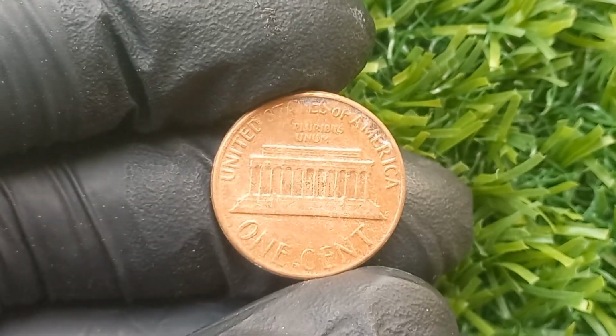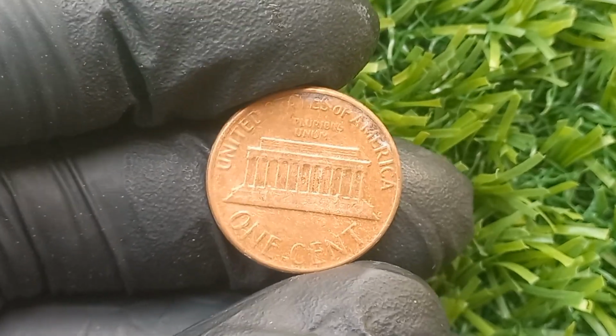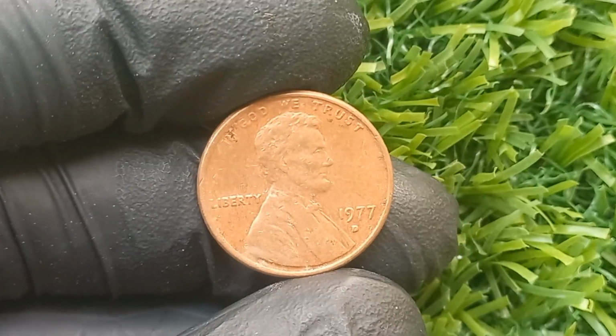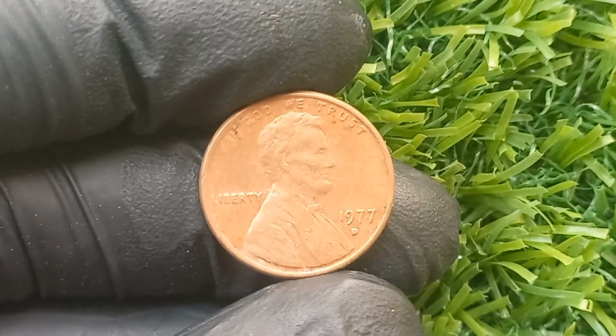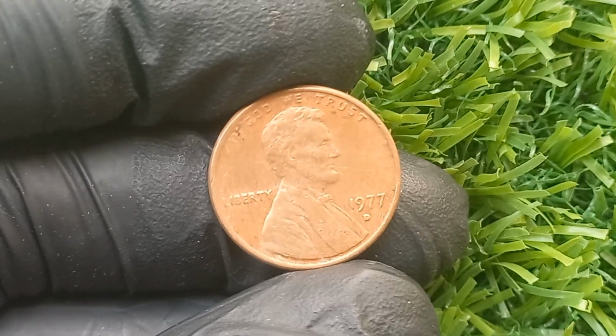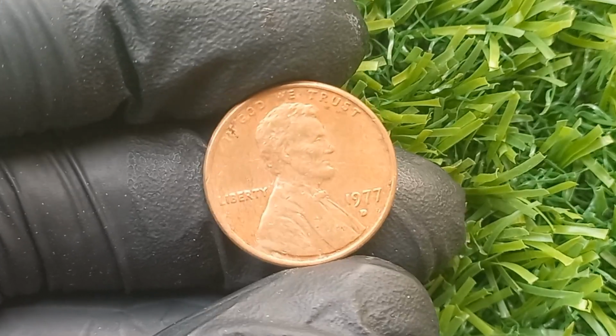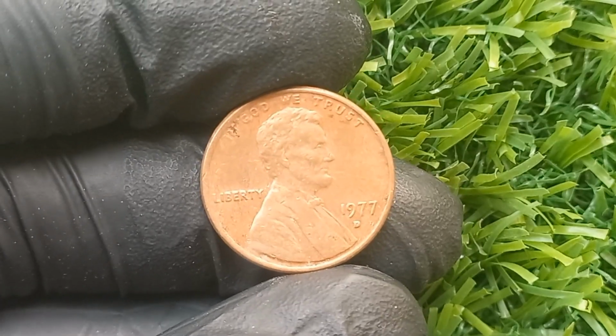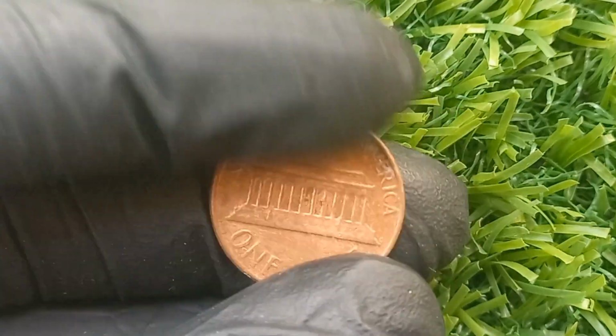Authenticating a 1977 D Memorial Lincoln penny takes expertise. Professional grading services like PCGS or NGC can certify the coin's condition and authenticity. It's a step you cannot skip. The better the grade, the higher the value. A penny graded MS-65 or above can fetch prices nearing the $824,000 mark, and here's where urgency kicks in.